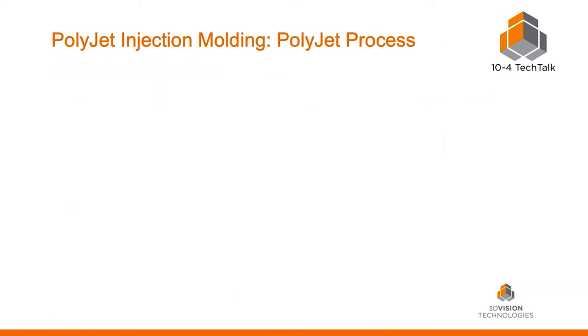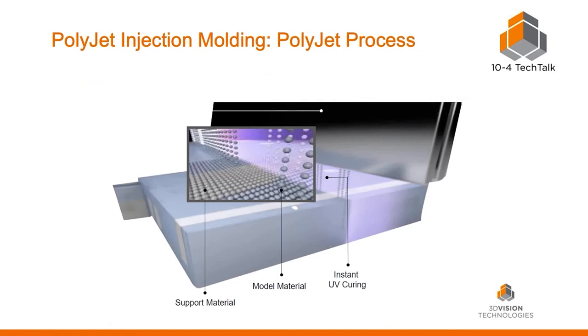So going on to the PolyJet process. Stepping into the PolyJet process a little bit, we have a zoomed in part of the PolyJet machine. We're laying down or misting out micro droplets, down to the micro level, very, very small. Any overhangs are going to have a support structure build up, and it's all based on acrylic. We mist it out layer by layer, and we're going to cure it instantly with a UV light.